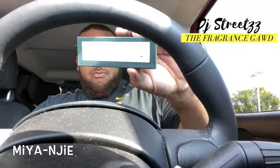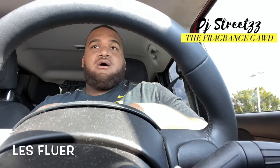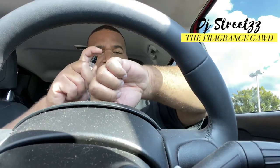So this is a fragrance that I have been wanting to get my nose on for the longest. It's from Maya G. She is an independent black perfumer from the UK, and this bottle is Le Fleur, which means flowers. I bought a travel size because I didn't really want to drop 150 right now without smelling it first. I just wanted to try it real quick before I actually spent my money on it. I wanted to wash my hands because I knew I was going to get it. So let's see how it goes.